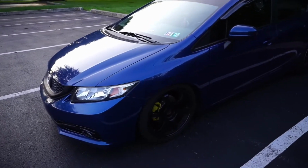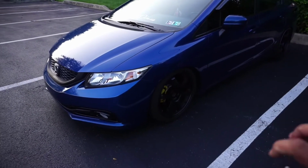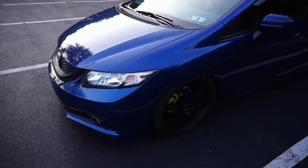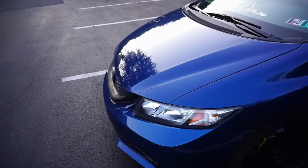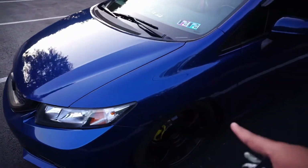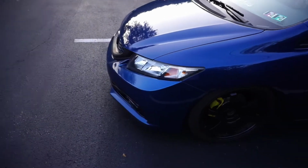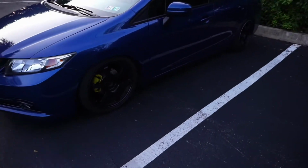But I guess you could say a shaved and tucked bay. Actually, if you've ever seen 240SXs where people cut the wheel arch and kind of tube it and create a new wheel well, kind of like that. For this, it's kind of hard to explain with just my fingers. So yeah, kind of like that.